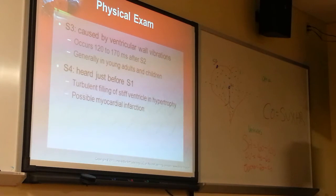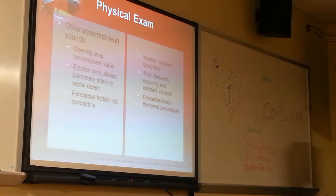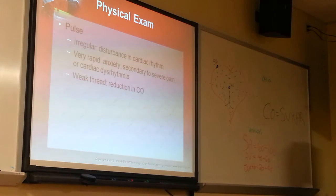S4 is heard just before S1. It's a turbulent filling of a stiff ventricle, ventricular hypertrophy, possible myocardial infarction if you're hearing an S4. But again, by no means is this a definitive indicator. Other abnormal heart sounds: opening snap, ejection click, pericardial friction rub, a murmur, a thrill, and then pericardial knock. Again, in your notes I broke it down a little bit for you guys, but we're really just not going to use them.